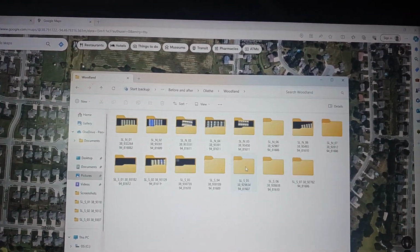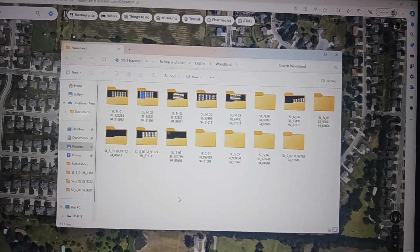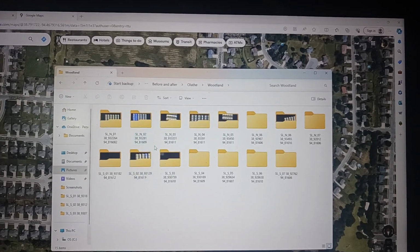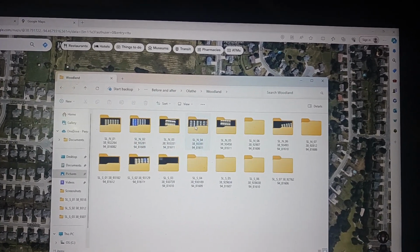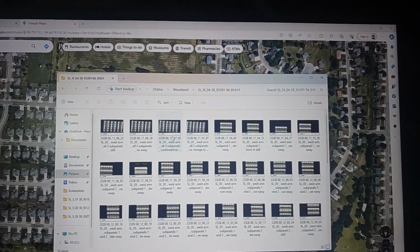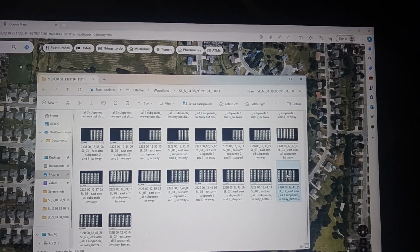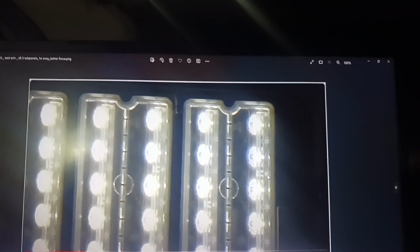At Woodland, I collected some of the streetlight panels from video 232, exhibit A. Or no, I'm sorry, exhibit B, I think. I should have numbered it. Let me find the right one here. About half of them are the right one, I guess. This is probably not it, but I'm just going to click on one of these and see. Okay, actually, maybe it is.